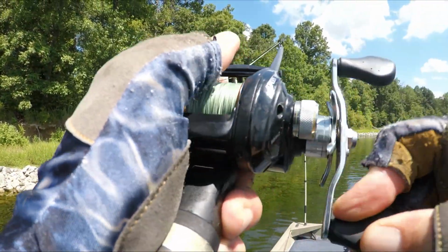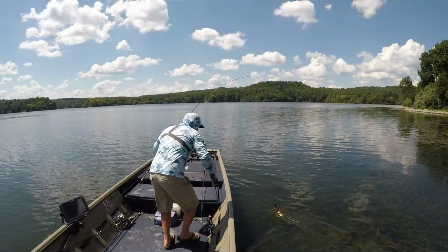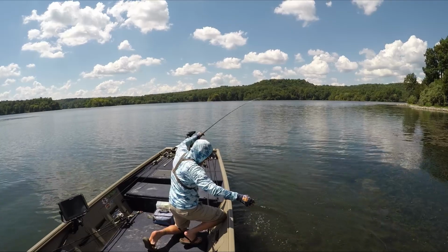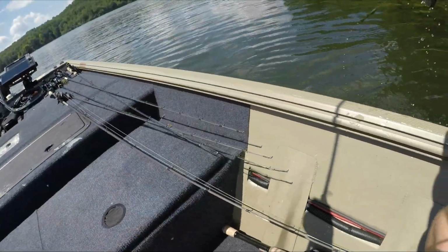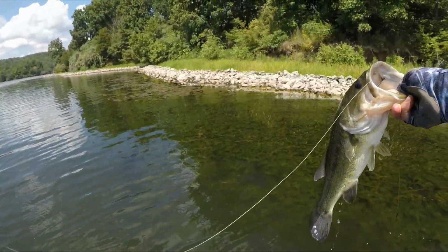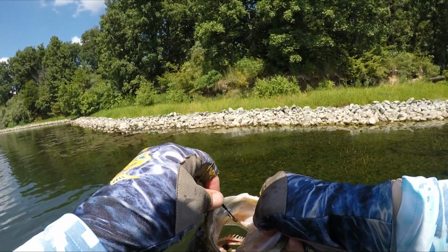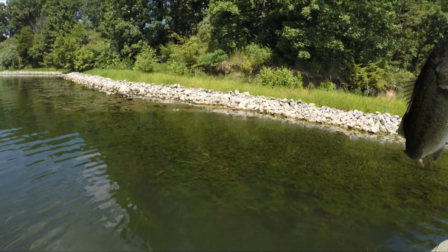The fish are pulling away from me. There we go. I'll punch the fish. Man, that's a cool bite. Just pulling it out of the grass to make another flip. And she just jacked it. She tried to pull the rod out of my hand. There we go. Little grass bass.